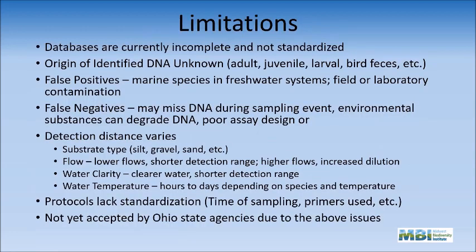So limitations for eDNA. Databases: if you don't have all the species, then you get a bunch of false negatives and there's nothing you can do about it because you don't know. It's just not in the database, so it would never detect it. And they're not standardized. Not everybody has the same number of species. So I know Jonah Ventures is missing something we talked about with the white heelsplitter, with the green sunfish being a host species. They don't have green sunfish in their database.